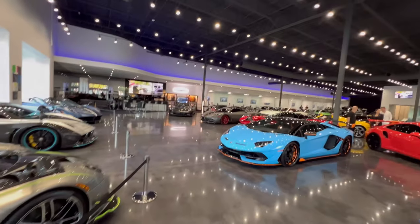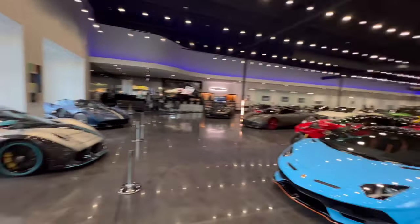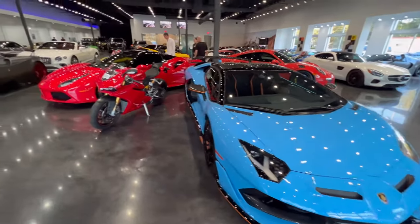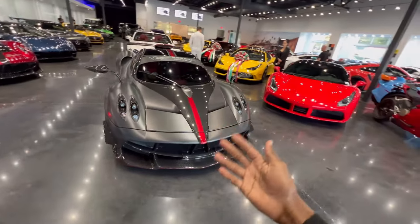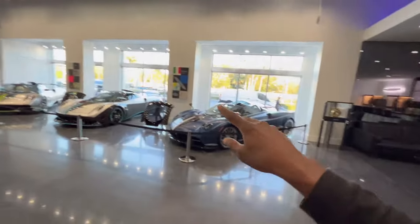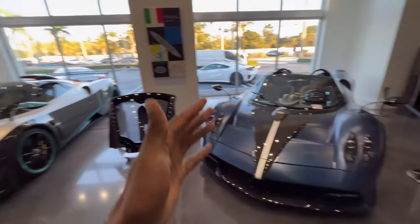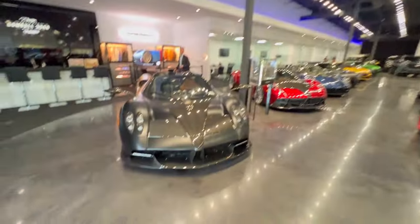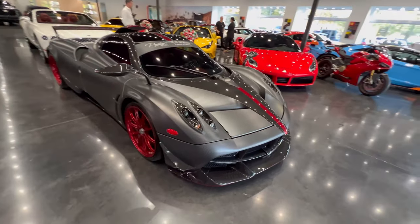So, just like usual, we got about 1,000 Paganis and a nice little collection today. So we got Brett's Pagani Huayra right here, a Huayra Roadster, and a couple more Huayras, and another Huayra, and another one, another one. It's like 9 of them, y'all. So that's Prestige Imports. They like to show out. They love Paganis, and they got quite a few of them.